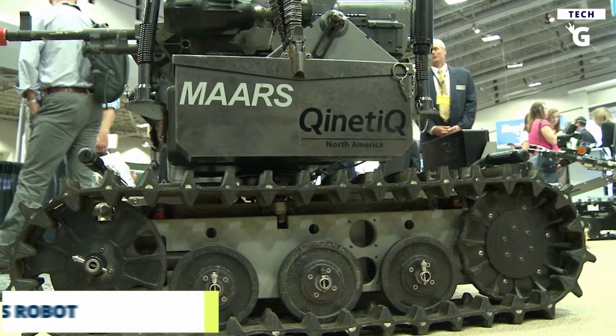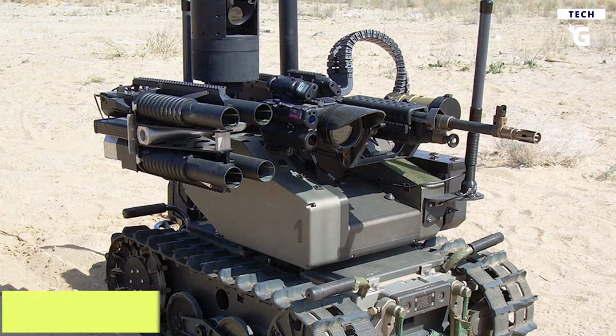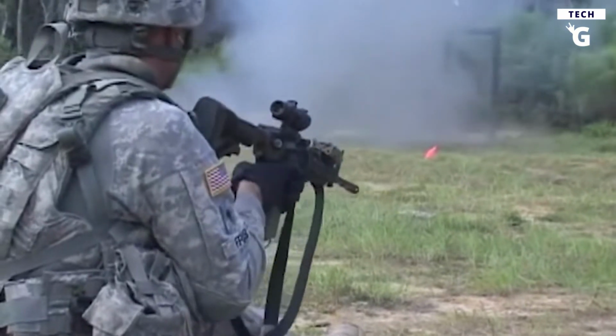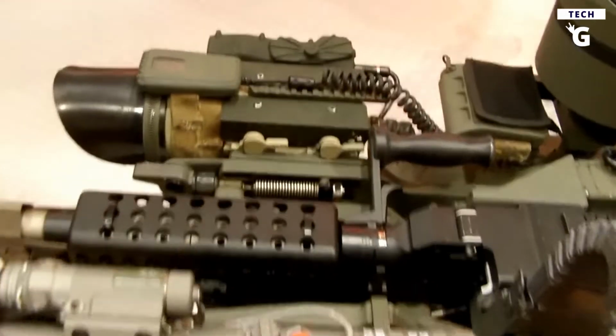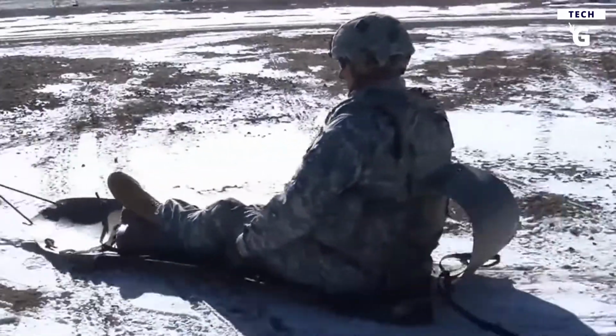Let's take a look at the Modular Advanced Armed Robotic System, which is a heavily armed robot created to protect lives and deal with situations that are too dangerous to send real people into. The MARS robot is capable of carrying a 400-round M240B machine gun, acting as a grenade launcher, and even dragging wounded soldiers away from danger.